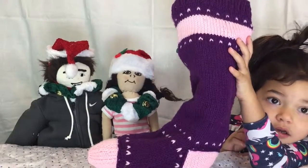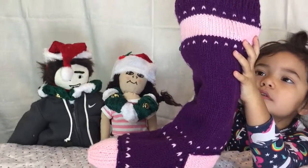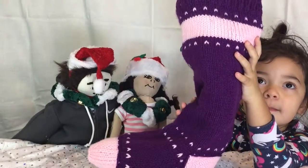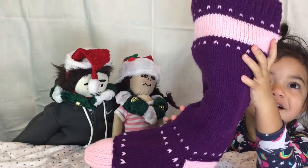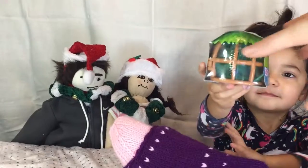Have this purple stocking full of play bags. Christmas stocking. So fun. All right, Kelly, so you ready to start opening it? Yeah. Let's do it. Grab something out. What's inside the Christmas stocking?